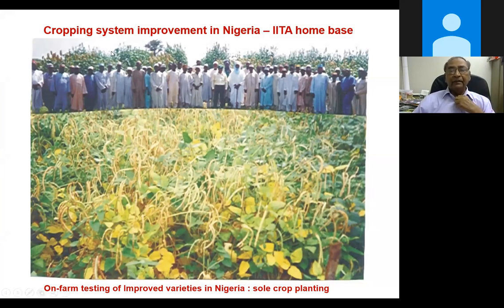This is one of the slides from Nigeria, where the new variety was shown in the farmer's field. And when we have something good, almost everyone is interested in looking at it. And here is Amir's brother himself with a lot of farmers. You can see a good crop of cowpea.